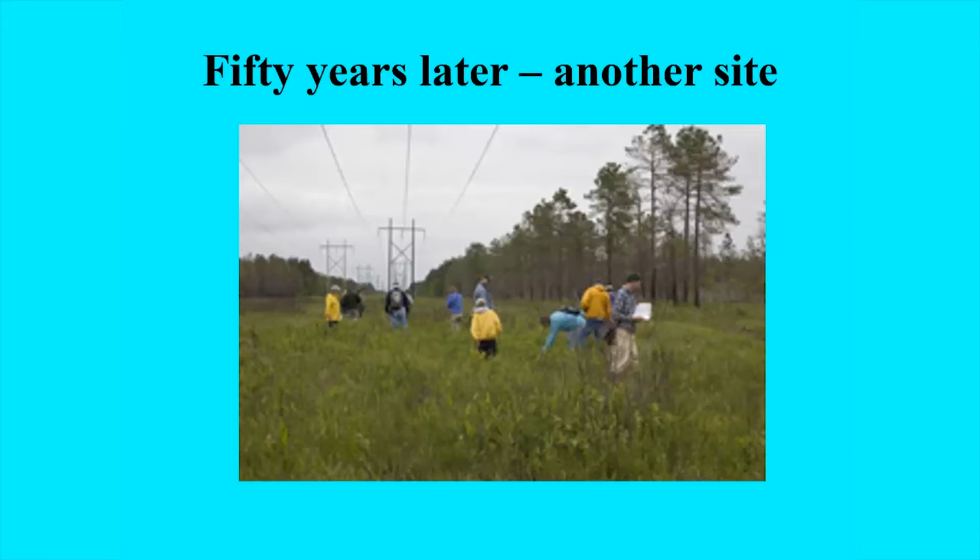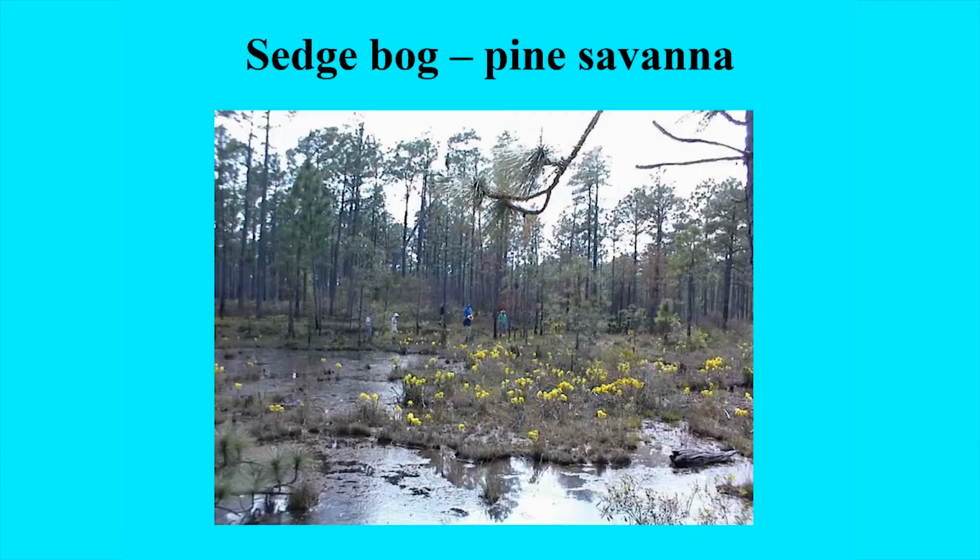Harry LeBlanc, 50 years later, was surveying areas and came to the site under the power lines, and he said, "There are lots of these savannah plants now growing here." This is about 10 miles from the old savannah site. And this was one of the areas he found there. And that was very similar to the old savannah. So he has named this the B.W. Wells Savannah. See some of the typical plants.